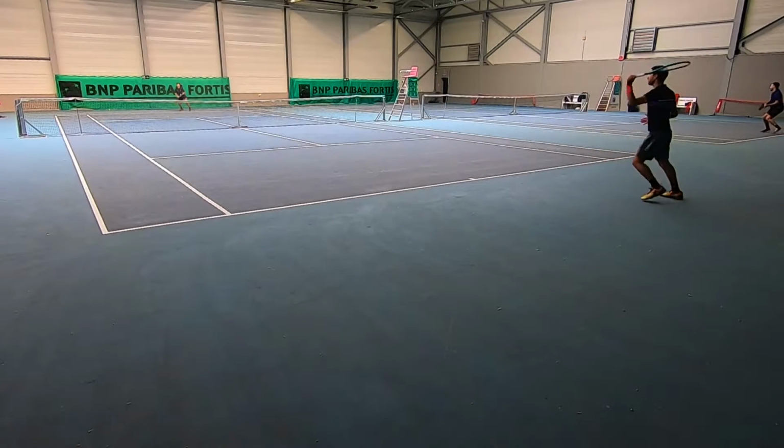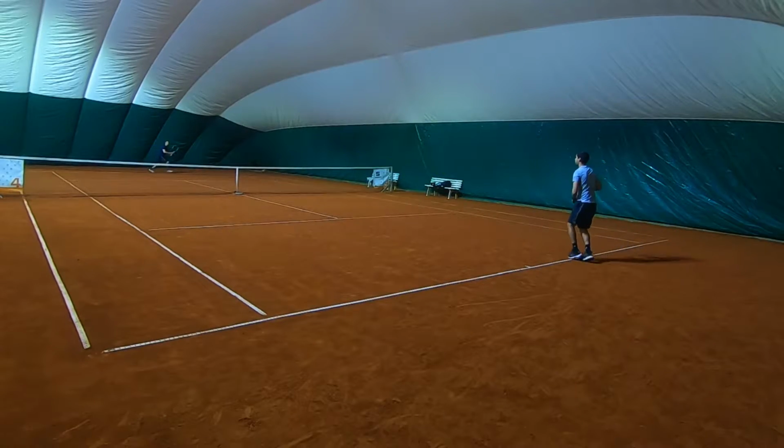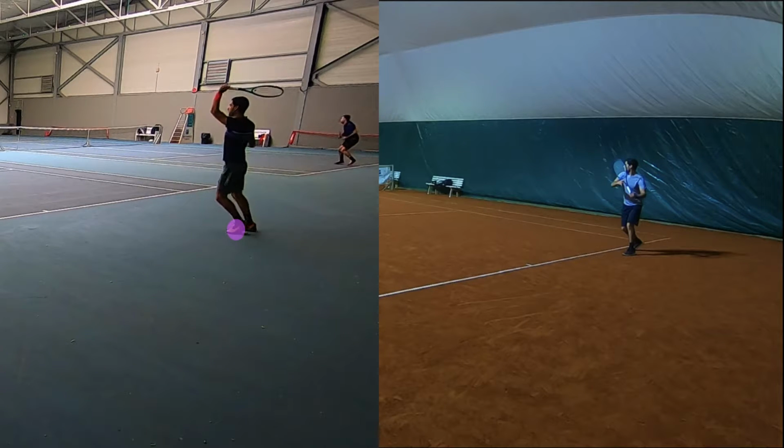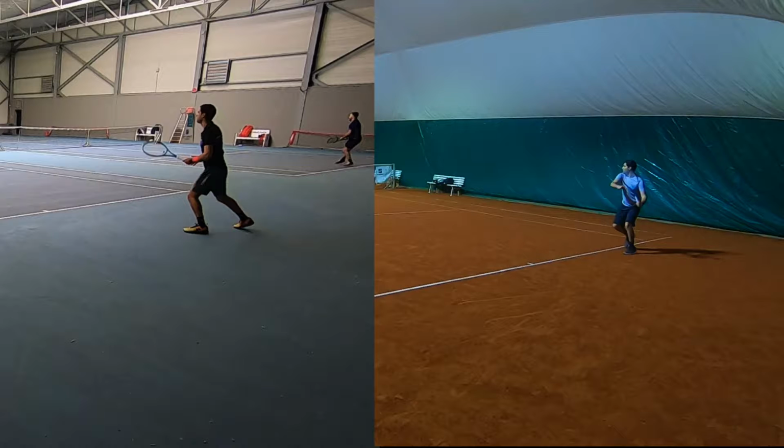Just wanted to do a quick side-by-side comparison of two of my forehands. On the left one, all of my weight is on my back leg, which means I'm falling back, which is not good. On the right one, it's on my front leg, which allows me to hit into the ball properly. It's a small change that makes a huge difference.